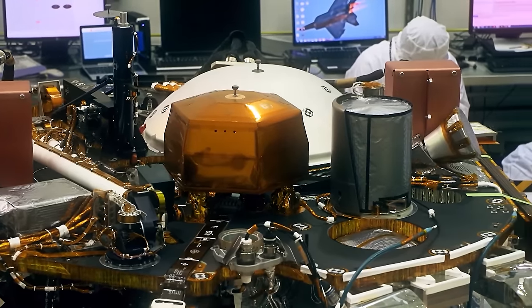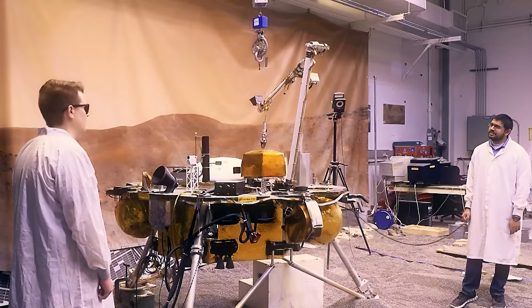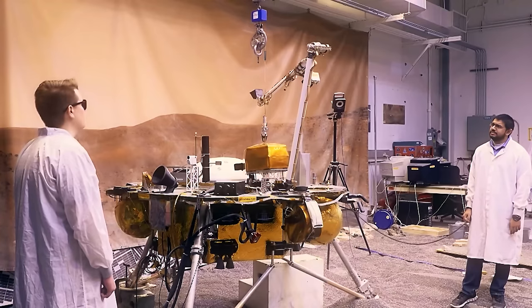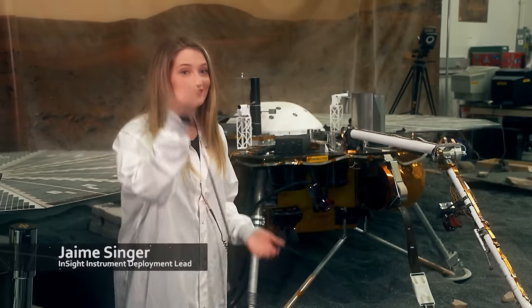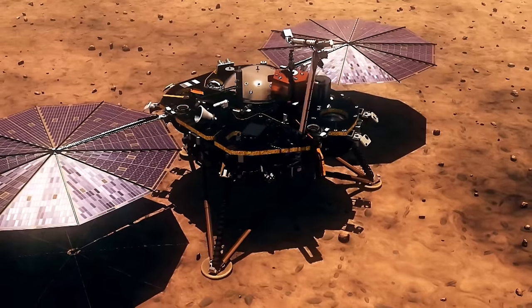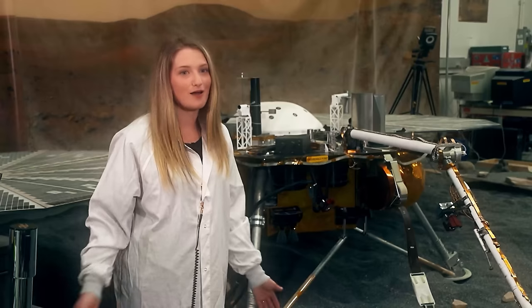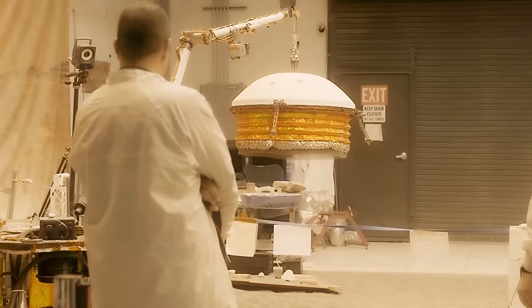Most fun or interesting thing about InSight from an engineer's point of view is really that we're playing the claw game super far away on Mars. We're taking this grapple and we're going to pick up an instrument and lift it up off the deck and put it down on Mars. So I like to say that we're playing the claw game on Mars with no joystick.